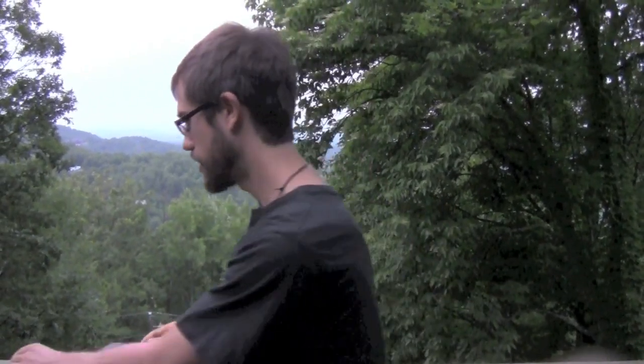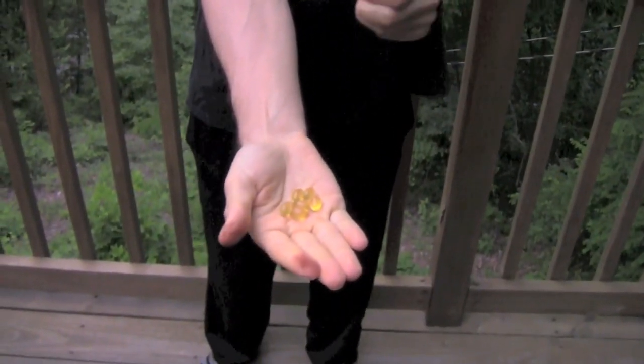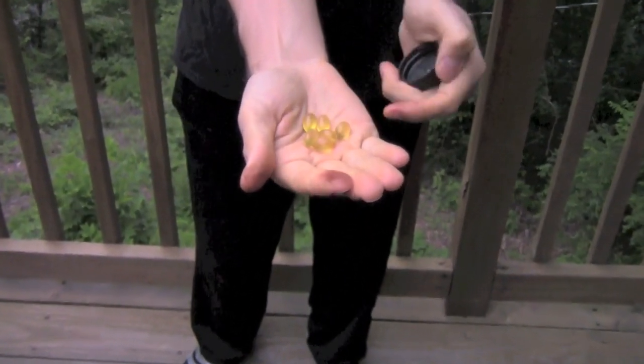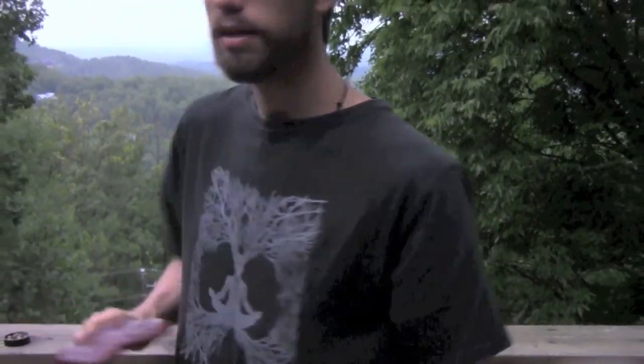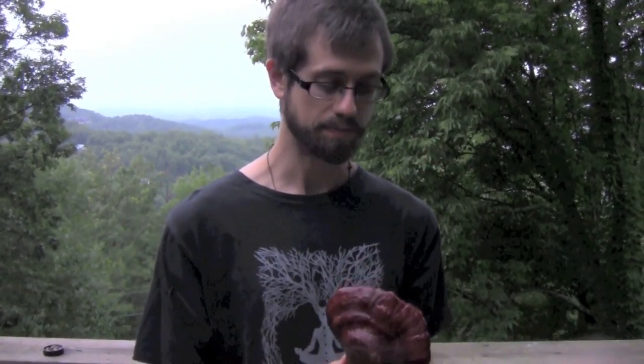So basically what can be 300 times more potent than this actual fruiting body is none other than the reishi spore oil, which you can see I have here in my hand. You can notice it's this nice golden, transparent oil. And this spore oil is literally the oil that's been extracted from the spores of this mushroom.